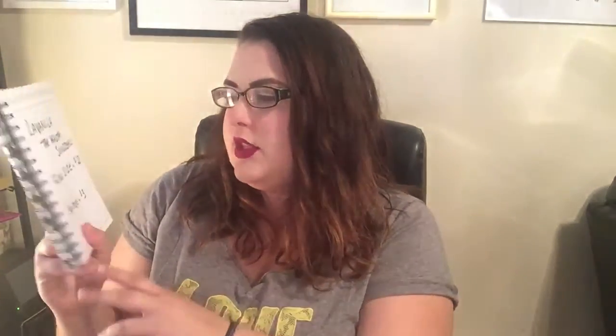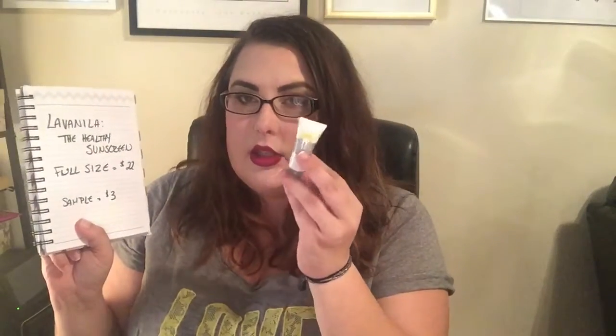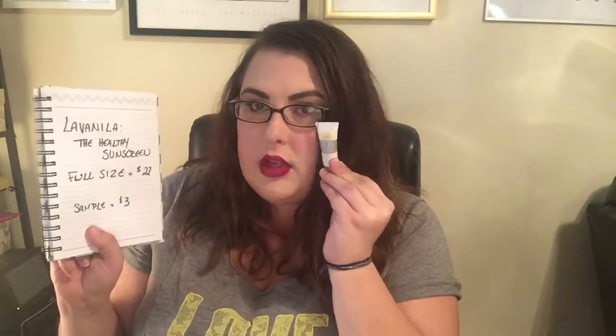The full size of this is $22, which in my mind is a little bit ridiculous for a sunscreen, but whatever. I am estimating this sample at $3 because it is super tiny. I don't even know how this is going to cover my little face, and by little face I mean big face. But it's SPF 30, Sports Luxe. It's a face and body cream, and it's 100% natural, and it's water resistant.